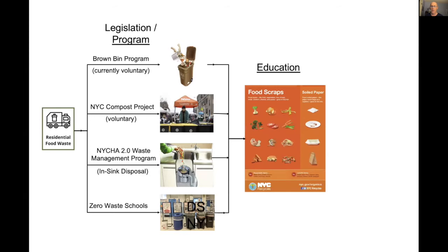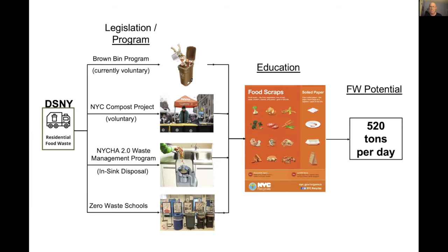So if we take those 4 programs, filter them through an education lens, we see a potential capture of 520 tons per day in our combined 4 sewershed area, taken as a percentage of our sewershed population to overall city population, applying that ratio to the overall New York City food waste figure.